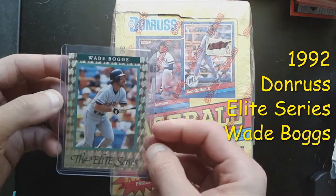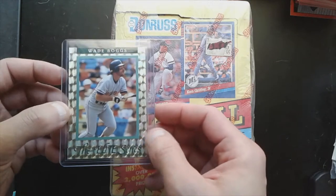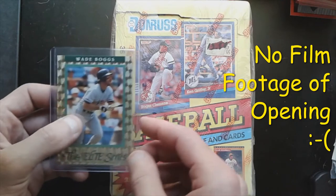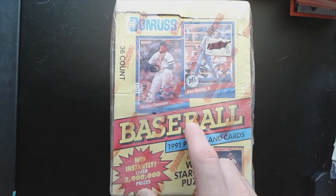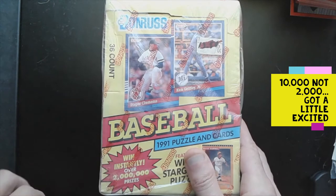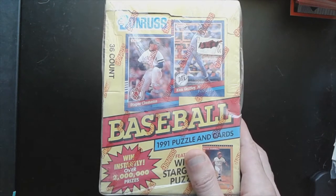This was back in April or May, I think, when I was opening before filming them. And I came across this in a pack. So this is pretty cool. One of the first times that they serial numbered them. This is 92, though. And 91 was when they first started serial numbering them, all the way to 2000. And if we're lucky enough, there is a Nolan Ryan that is serial numbered to 7,500.